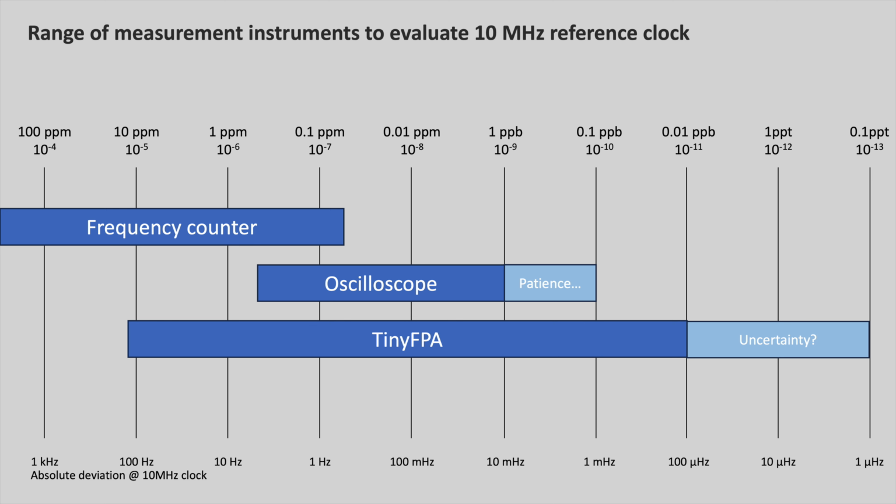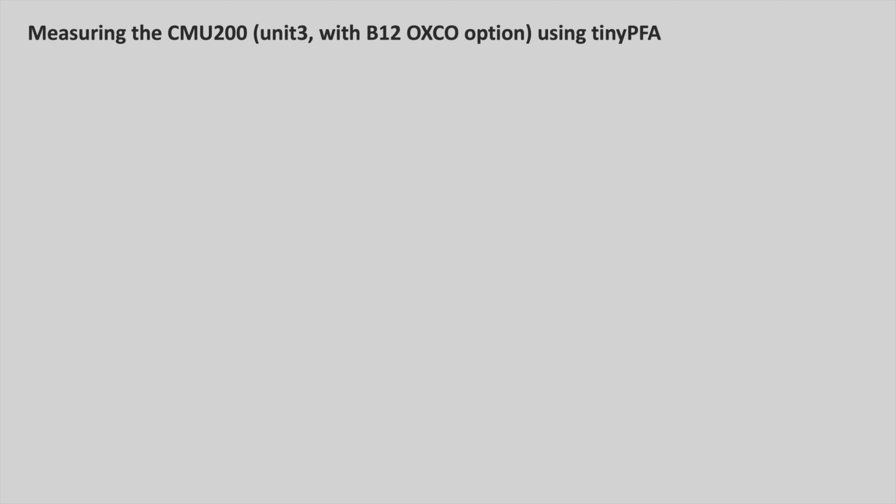Now, I'm not going to talk you through the measurement of each individual instrument. I want to head to the end of the video, but let me quickly show you the measurement of my best internal clock as far as I know in the lab. That will be one of my CMU telecom test units from Rohde and Schwarz. This is unit number 3, and I know that my unit number 3 actually has the best specified oscillator option in it. And also an earlier test, that was the one that was basically coming out the best.